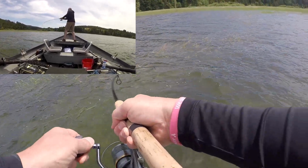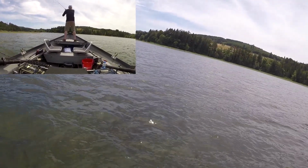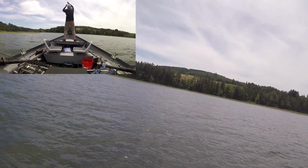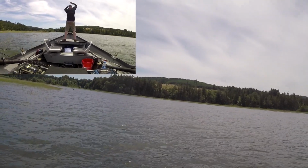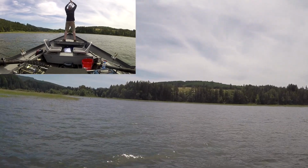Oh, there we go. Oh, it's a good one. Oh my goodness, it's a good fish. Whew. Wow, that hit that hard. Swimming this way, thank God. It is heavy. Oh no, it's in the grass.